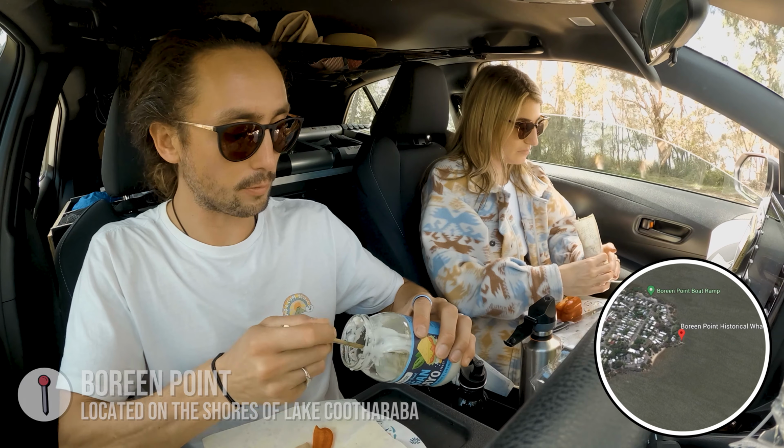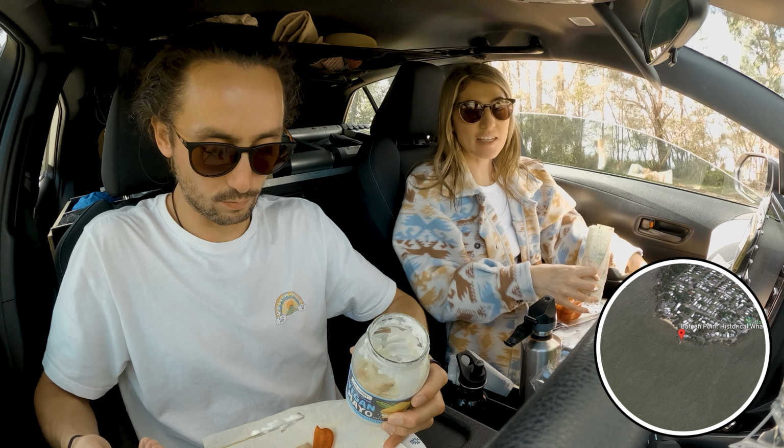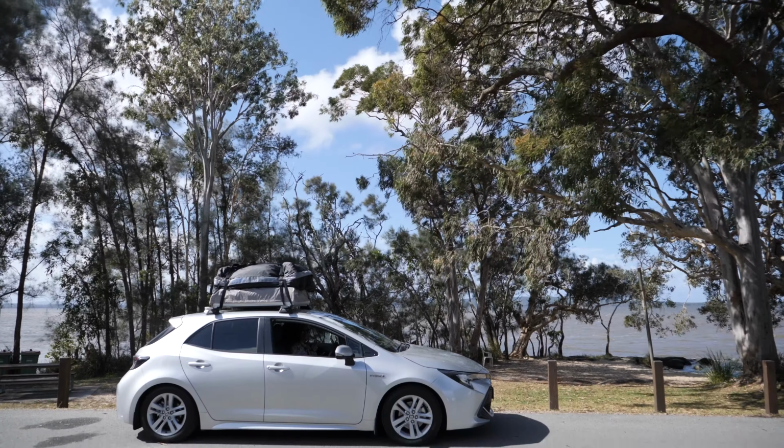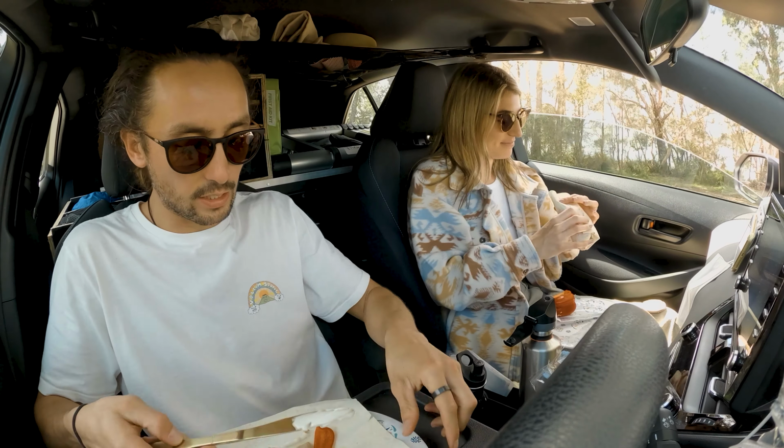And what have we got for lunch, Shah? Well, it's supposed to be a nice picnic by the lake, but it's really windy out there, so we're making our wraps in our car and we just have some veggie wraps.